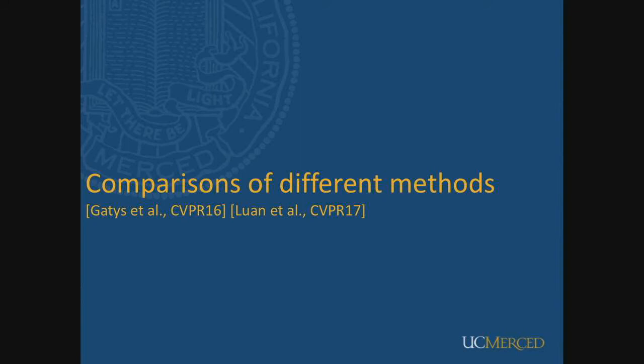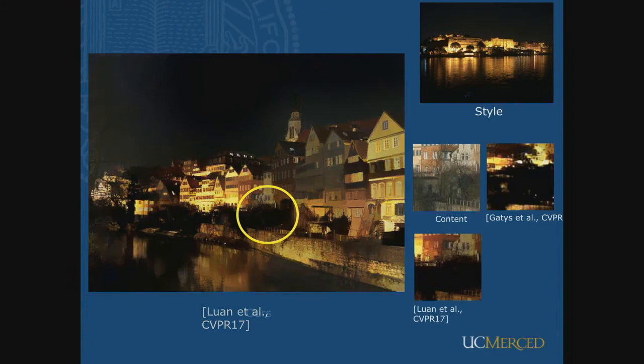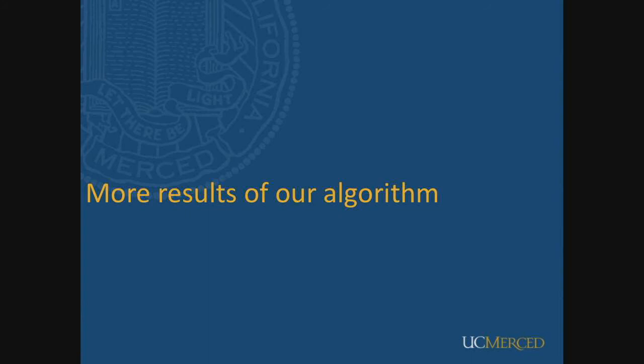Do I have coloring result here? Okay, this is Luan. This is a surgery student. Oh, no, no, sorry, not Luan. This one is not a surgery student. Okay, let me see. Okay, so here is the fun part.